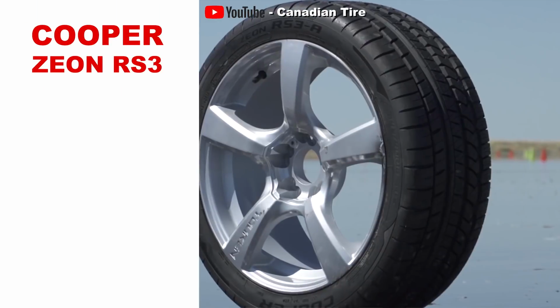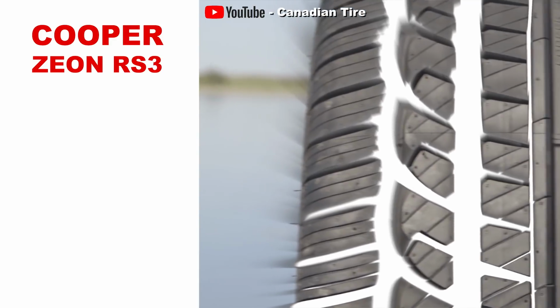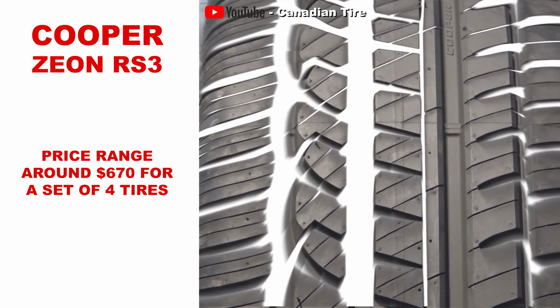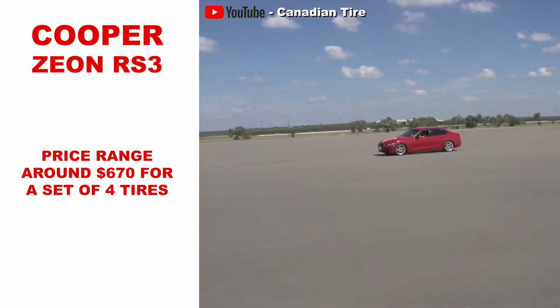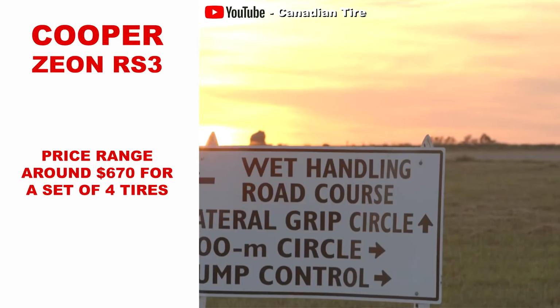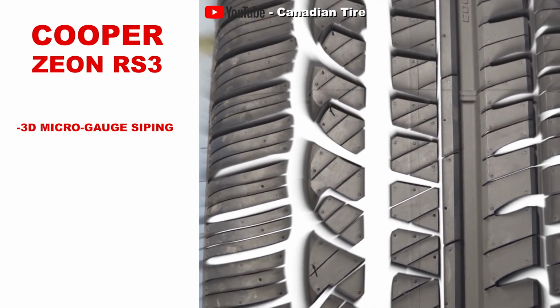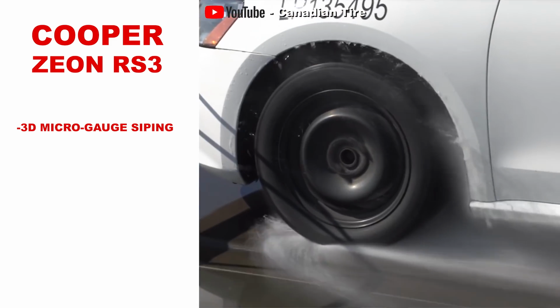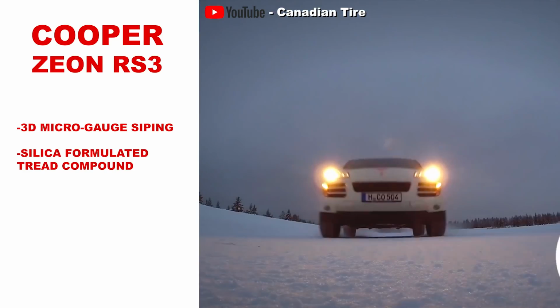Number 4 is the Cooper Zeon RS3, and the Cooper Zeon is a pretty interesting tire. You can pick one up for more around like the $670 range for a set of 4 shipped to your door, and they just have a lot of technical stuff that makes this tire just a little bit more interesting. So the Cooper has a 3D micro gauge siping to maintain its shape during acceleration, braking, and cornering. It has silica compound, which is built around handling inclement weather, including mud and snow.